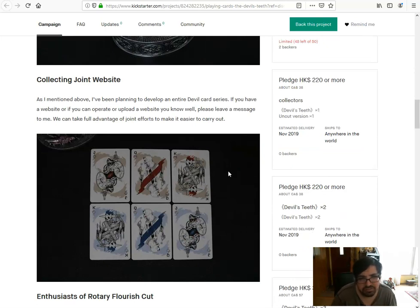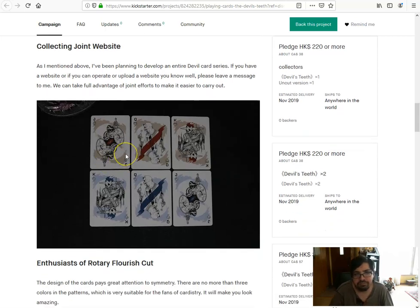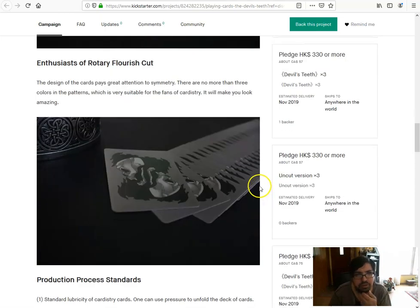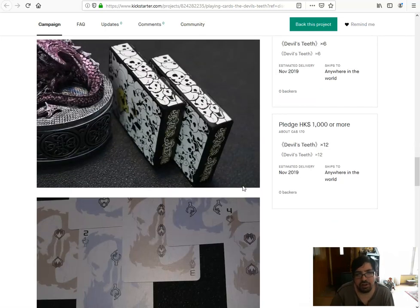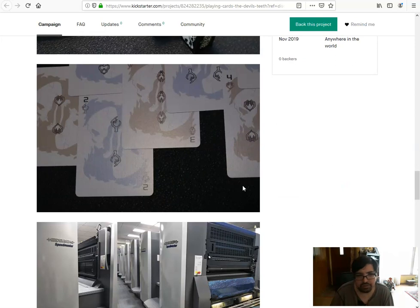And the faces, they look okay. It's hard to tell. It's just the cards are so far away. I'd like to see a closer up picture. Apparently they're designed for cardistry. 300G textured paper from German casino stock. Heidelberg integral slitting machine. Standard lubricity of cardistry cards. I don't want lubricated cards.